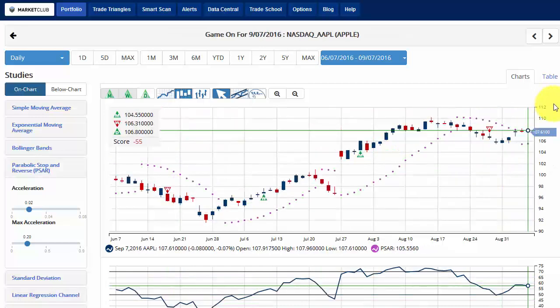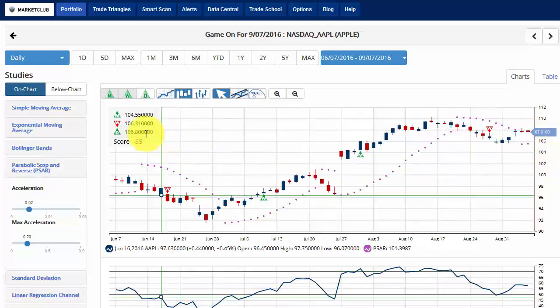Okay, here's the star of the show today. It's Apple. They're coming out with their big product lineup for September. The announcement comes out at 10 a.m. Pacific time, 1 p.m. Eastern Standard Time. But you can see our trade triangles are somewhat mixed. The monthly is positive, longer term positive on Apple. Weekly negative, indicating a trading range, sideline position.